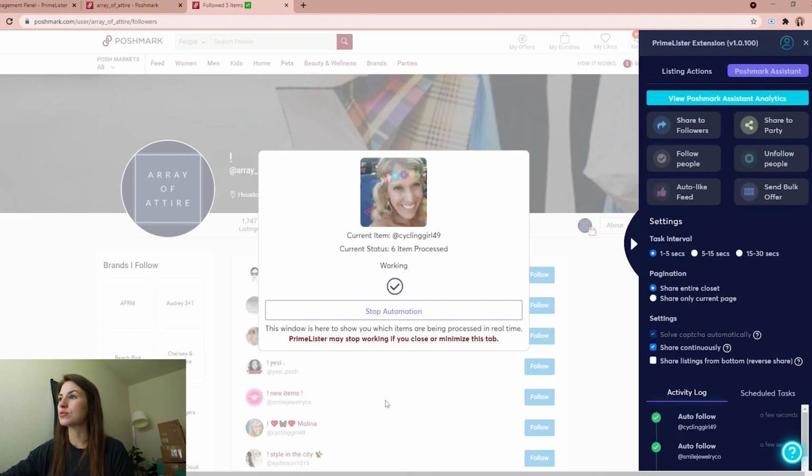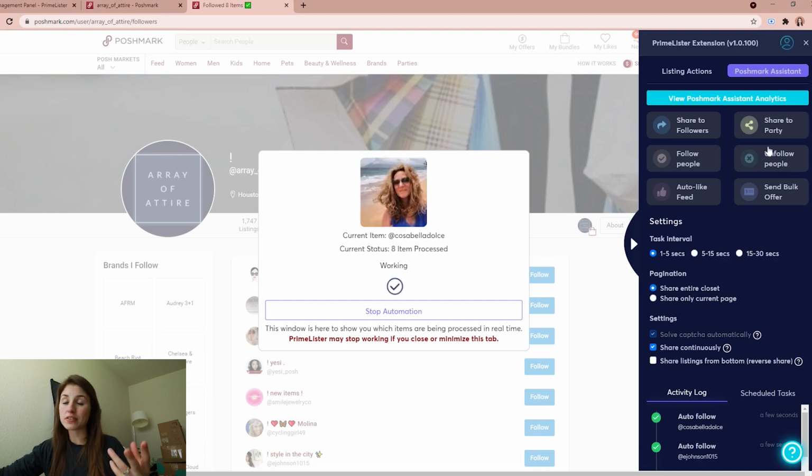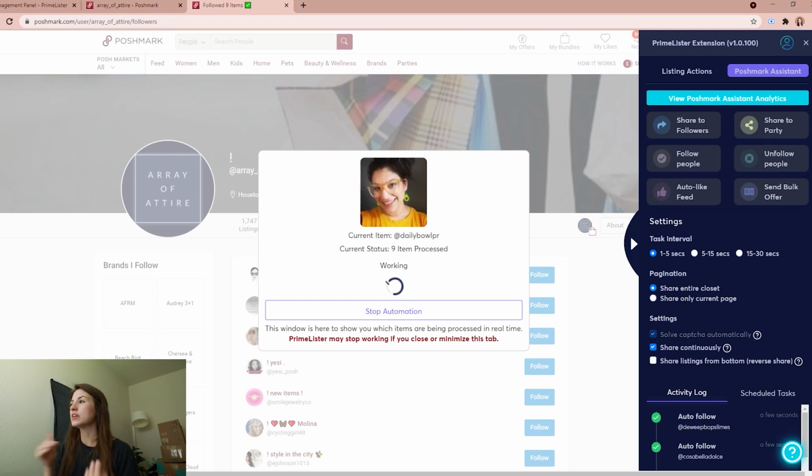If you wanted to reverse that, if you didn't want to have as many followers for whatever reason, you could go to your followers and then use the unfollow button. And then if you wanted to share certain items, if you want to share all your items to a party, you can do that there as well. So I think it's kind of self-explanatory about how each of these work.